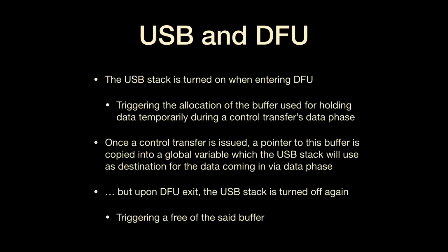USB and DFU work side by side, because as soon as you enter DFU, the USB stack gets turned on, and during the turn on, this temporary buffer is going to be allocated. And once the control transfer is issued, a pointer to this buffer is going to be copied in a global variable, and the USB stack will use this global variable to figure out where to put the data that it just got in memory. However, when you exit DFU, the USB stack is turned down, and the buffer will get freed.